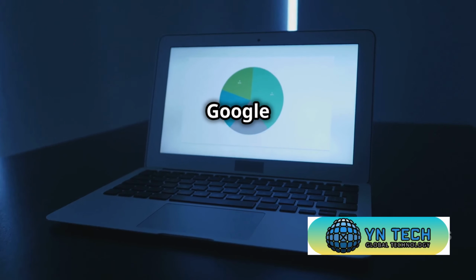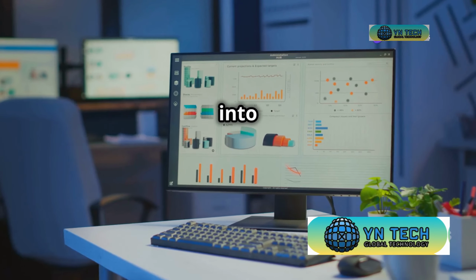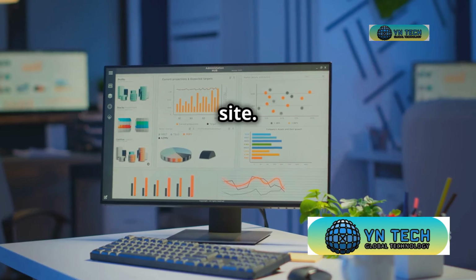Start by setting up Google Analytics and integrating it with your website. This powerful tool provides comprehensive insights into your website's performance, including where your traffic is coming from and how users are interacting with your site.